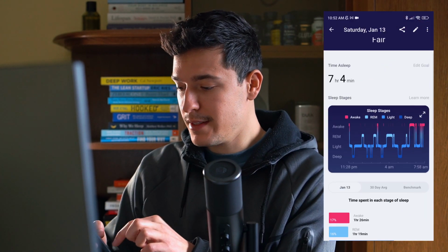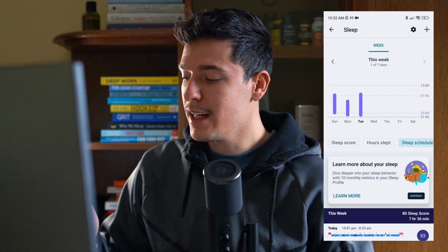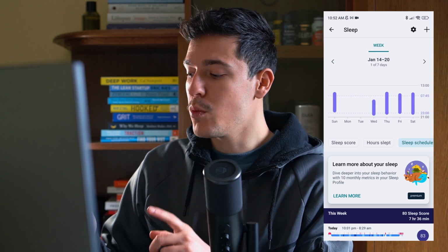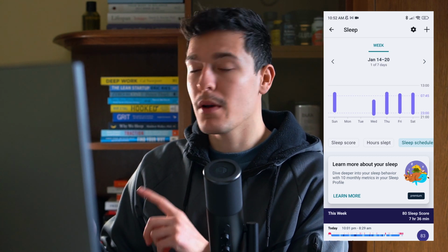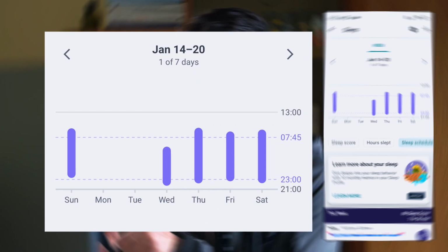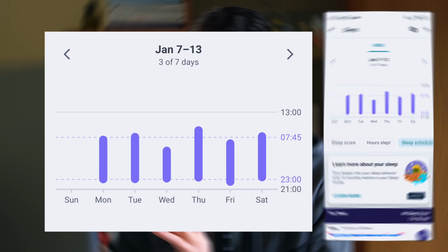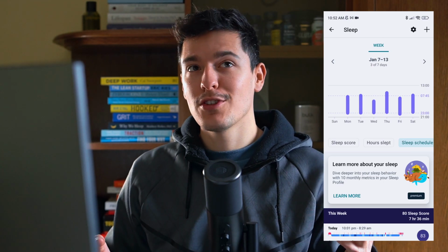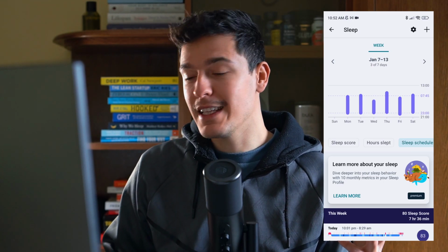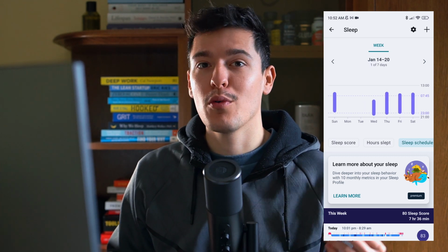Now, a very interesting thing that you can see in the Fitbit app: you can click on the sleep schedule and you can really see exactly each day of the week when you went to bed, when you fell asleep, and when you woke up. The higher the variability between these lines, the less consistent your sleep schedule is. So trackers sort of allow you to see this in real time. When do you actually go to bed versus when you think you go to bed?